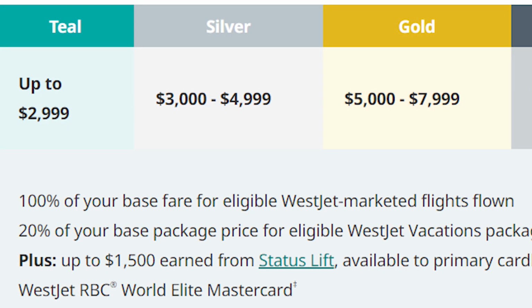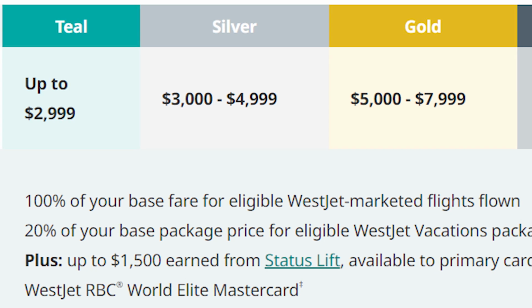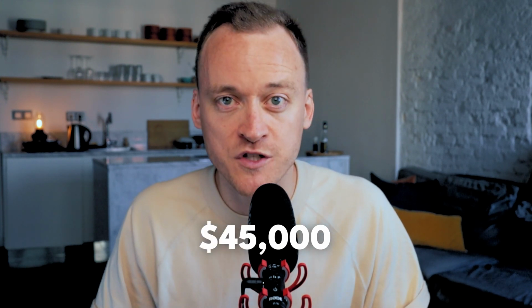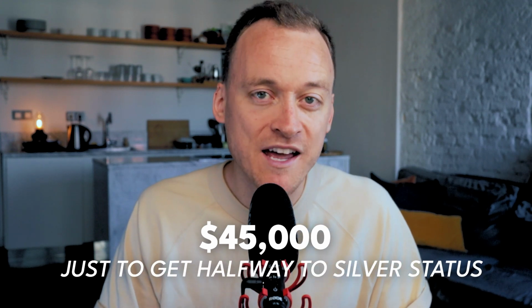Just look at this table from WestJet's website. You need to hit $3,000 in qualifying spend just to achieve silver status, which is the second lowest of 4 status tiers. And because $15,000 spent on the card only gets you $500 in qualifying spend, you need to spend $45,000 on the card just to get halfway to silver status. So with that in mind, status lift isn't a very good perk, and I wouldn't put too much stock in it.